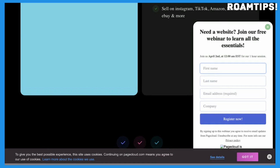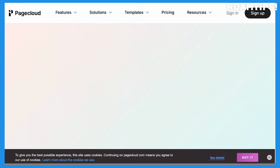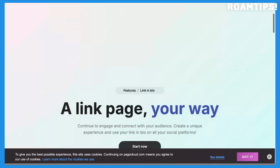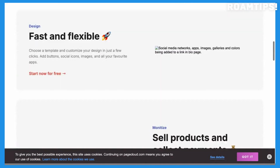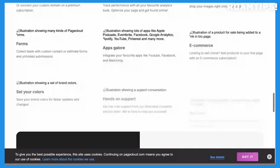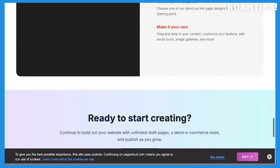PageCloud offers a variety of templates to get you started, or you can build a website entirely from scratch. They market their platform as a solution for creating stunning websites with advanced design capabilities, including parallax scrolling, animations, and custom fonts. PageCloud also emphasizes their commitment to providing excellent customer support and resources to help users throughout the website building process. They highlight features like responsive design, ensuring your website looks great on any device, and SEO tools to help improve your site's visibility in search engine results.